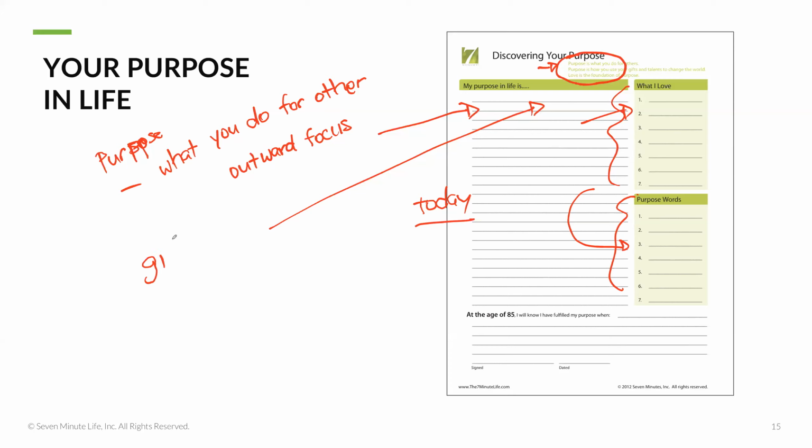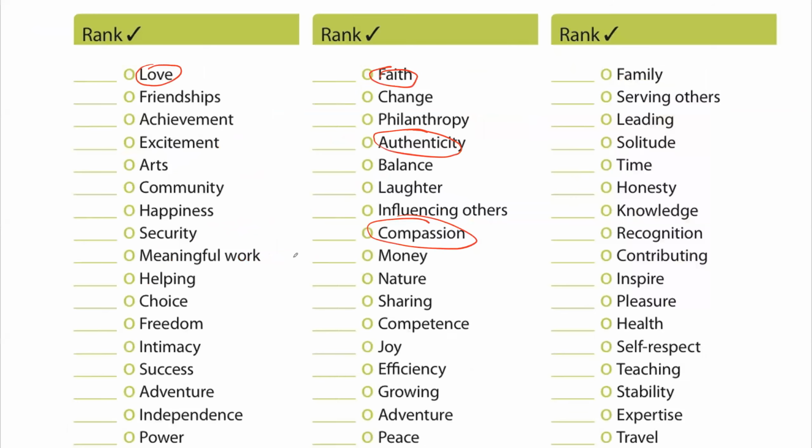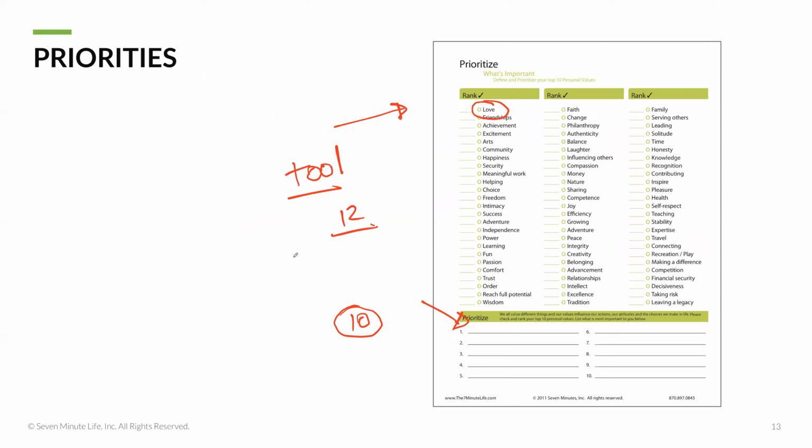But purpose does revolve around the gifts and talents you've been given. I love to write. I love to teach. It's purposeful for me. And then, as corny as it may sound, our purpose is built on a foundation of love. So I'd love to teach a class on how to discover your purpose, which actually we do teach those classes. But again, these planners are $14.97 to go through. Get a group together and go through and start asking some of these questions, I think are important.